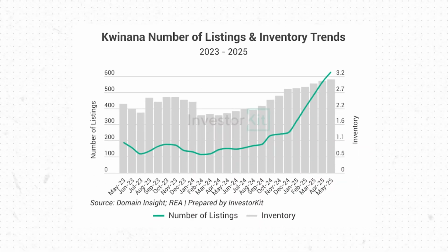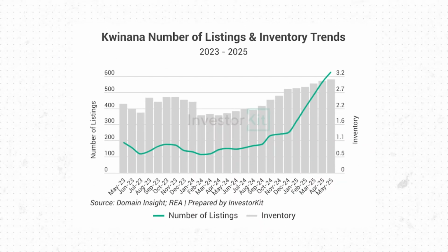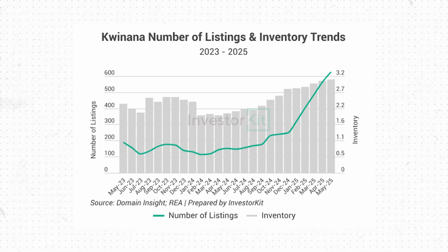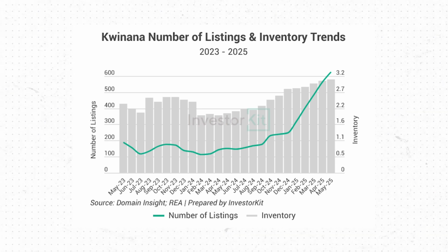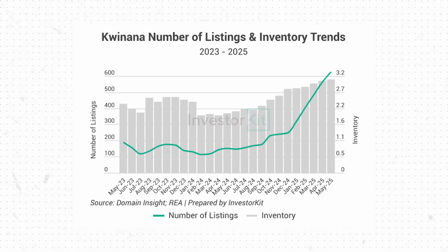Now, why is it slowing? The first indicator where we can see it is the number of listings and inventory level. The number of new listings each month is 300% higher than a year ago. It was already increasing over 2024, but the real surge happened since the beginning of 2025.